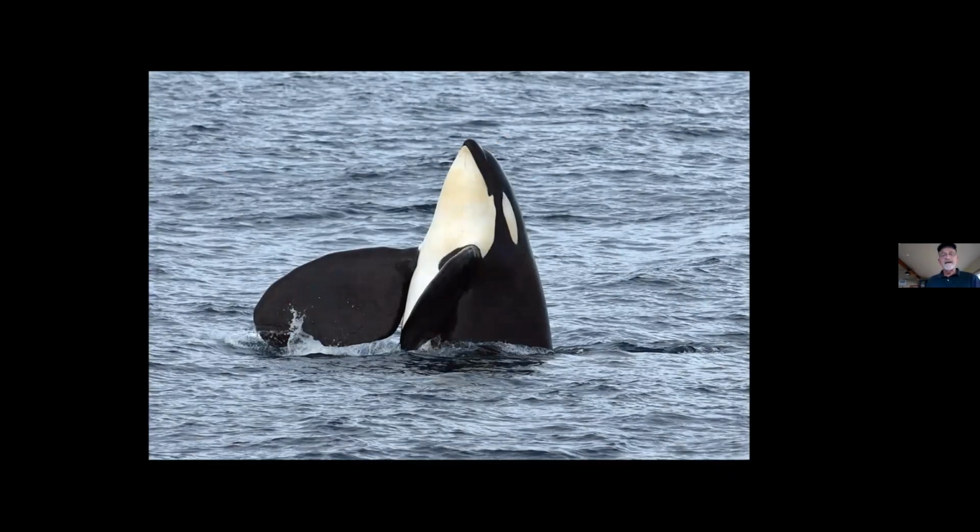So here's a look at those enormous pectoral flippers of the adult male. These are probably not very useful for them. They are probably akin to a tail on a peacock. They use it for attracting females.